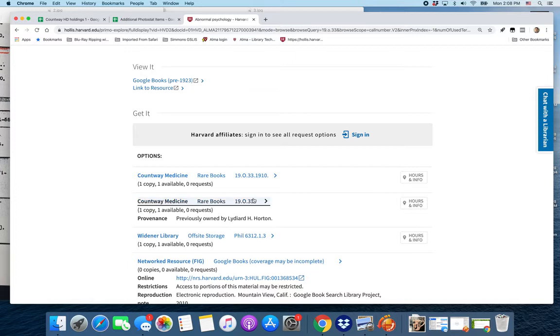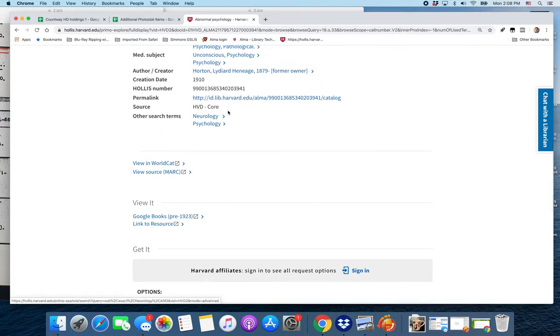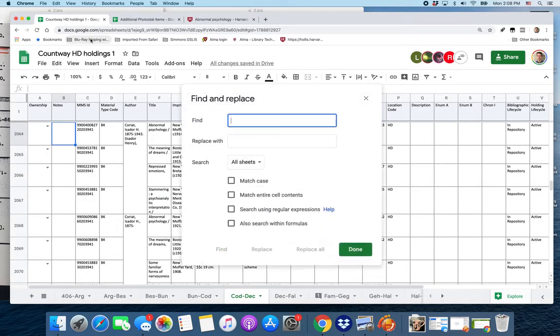This has the same holding statements as we saw in the other bib record. So this doesn't necessarily afford us any new information. And in fact, if you were to try to run a HOLLIS number search in the spreadsheet using this HOLLIS number, you wouldn't get a hit.